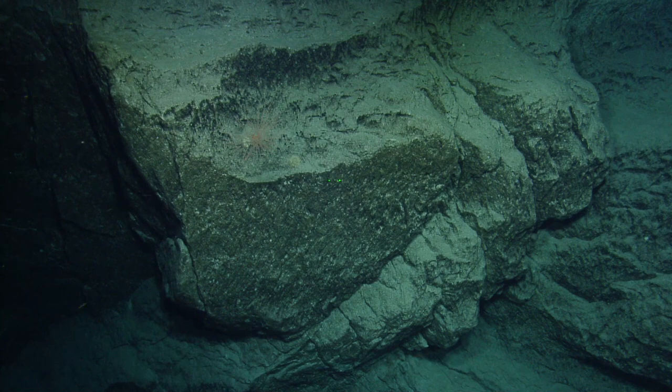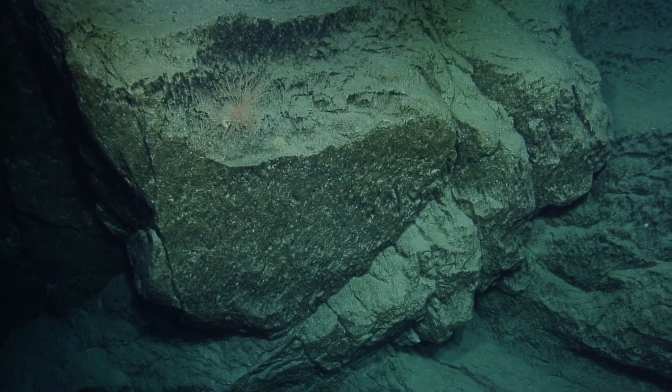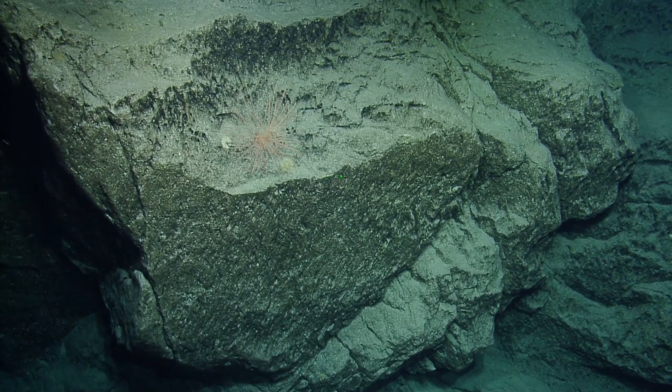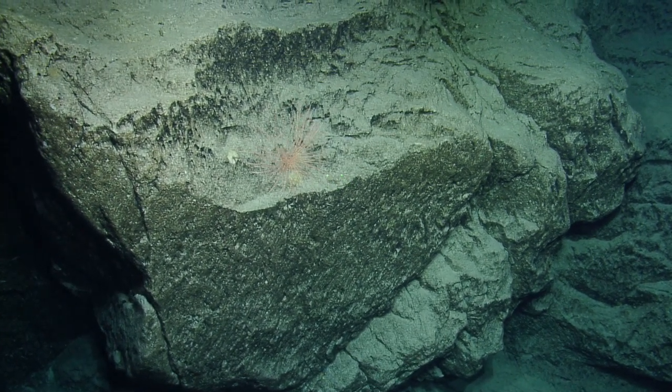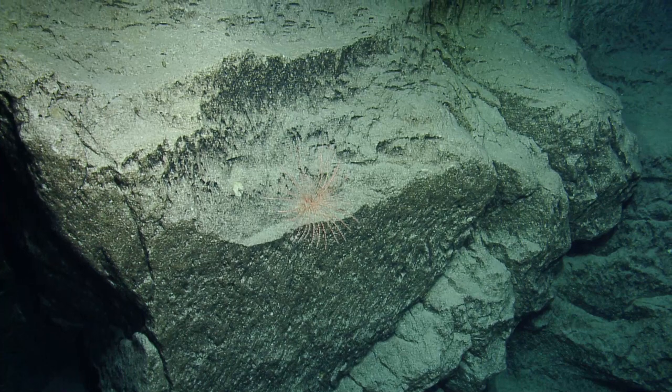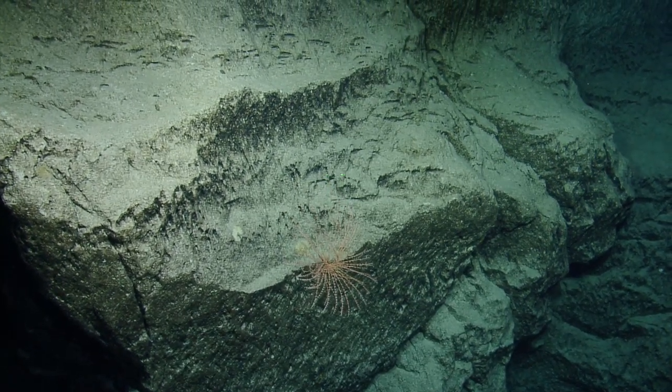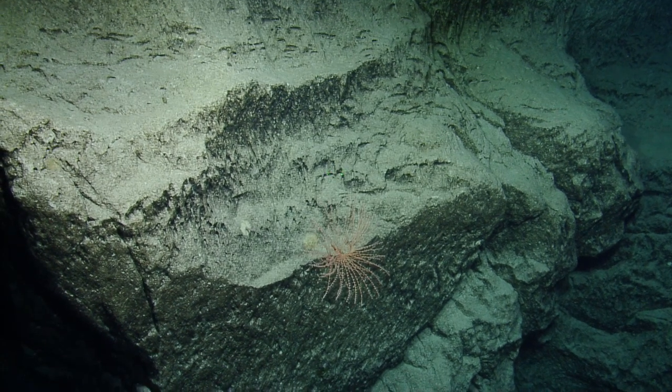So the nearest volcanism is going to be the Hawaiian Islands? No. There actually should be some... Come up a little bit. You don't have to chase me down there. Just come up until your sonar clears.